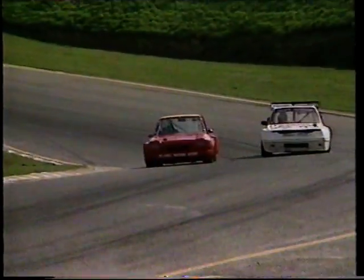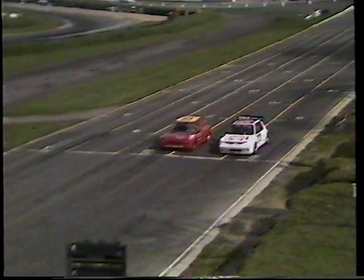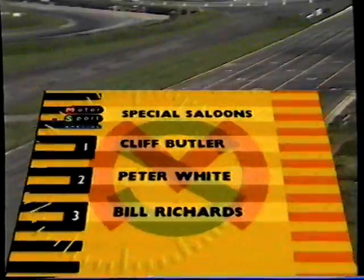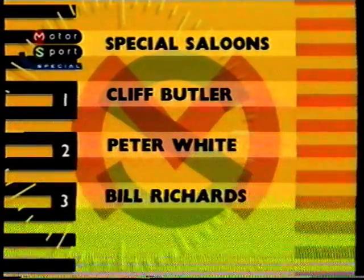A tremendous finish. Race officials certainly needed a close look to separate Butler and White. Another few feet and Peter White would surely have won, but Cliff Butler made it home by the narrowest of margins. Butler first, White second, with Bill Ritter in the Metro third.